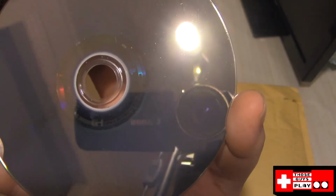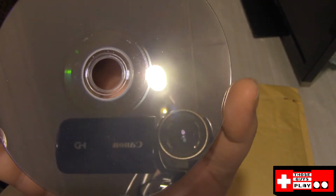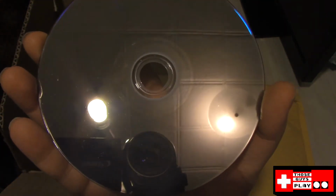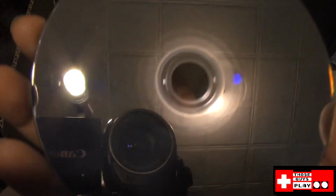This is really starting to... I don't like that scratch in the inner ring. I don't know if you saw it on the upper... Oh, and that scratch right there. Oh, it's beautiful. Oh, it's beautiful. It's just angels singing in my ear.